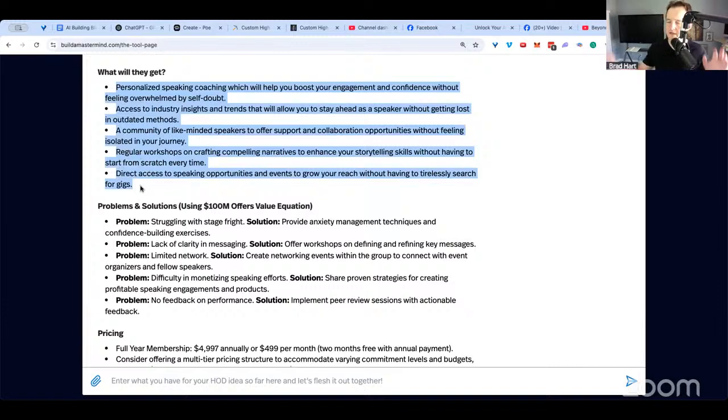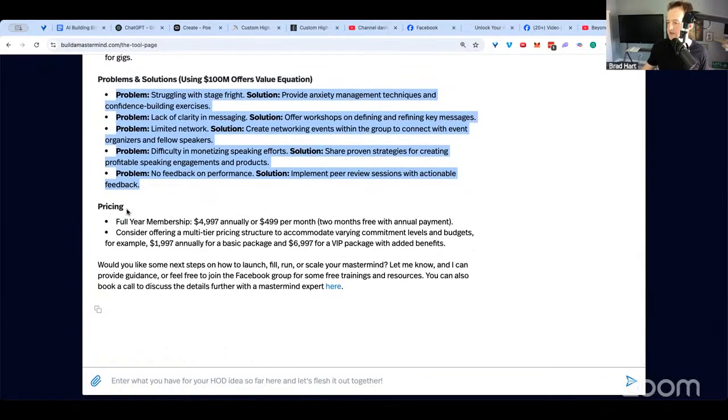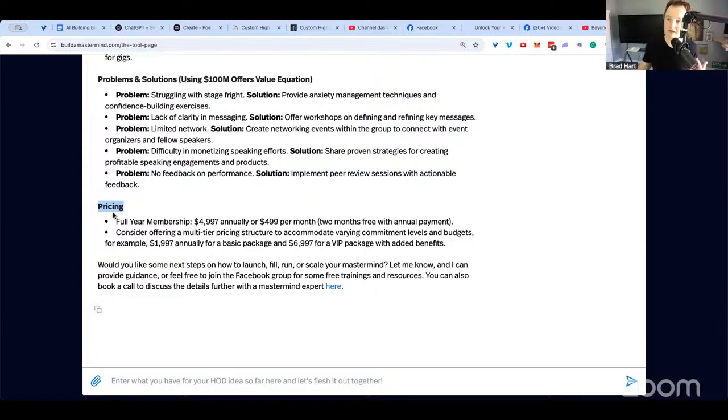And I can go into more of the meta thoughts and formulas around what makes a really compelling mastermind offer. And then we do a problems and solutions framework using the $100M Offers value equation by Hormozi. So problem and solution back and forth. And then finally, the pricing. It gives you some suggested pricing on a scale based on what that market can bear.